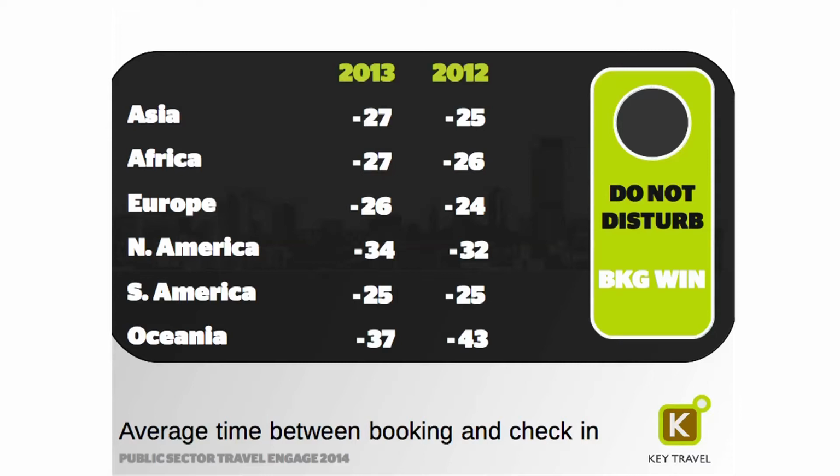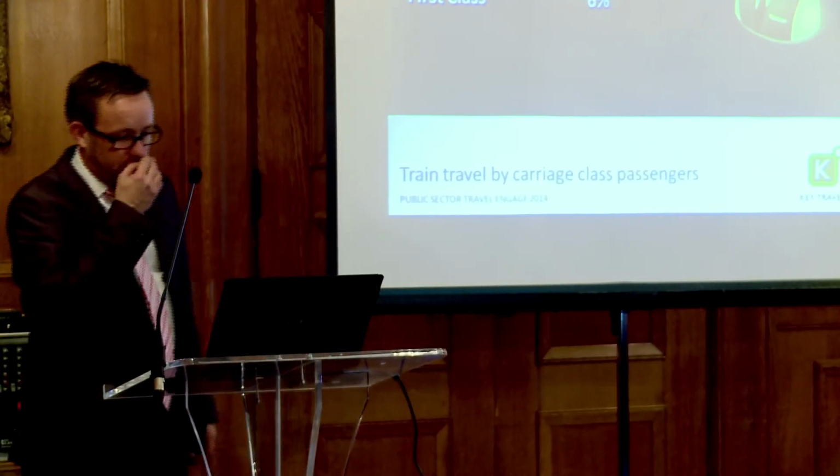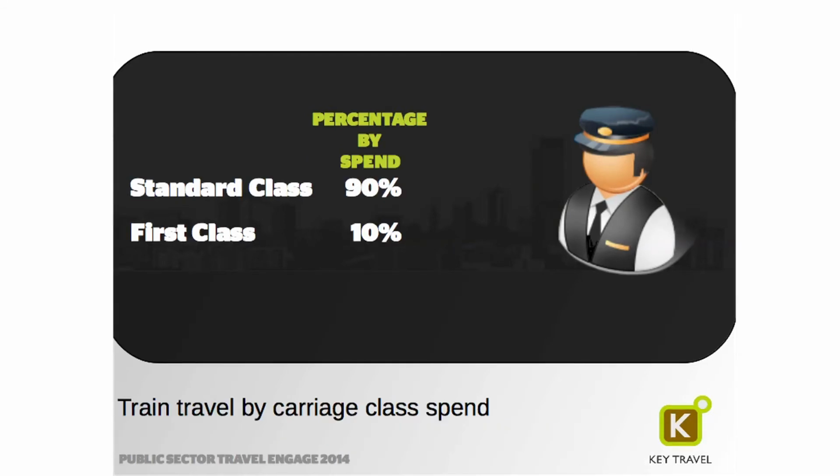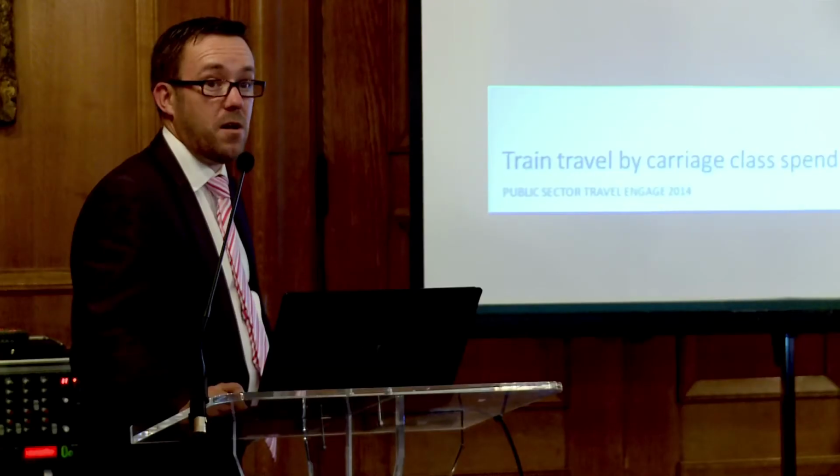And growth, bar Oceania, on 2012. This is quite an interesting stat in terms of percentage of passengers, but it doesn't change dramatically when you do it as a percentage of spend. And that is because universities are buying rail smartly.